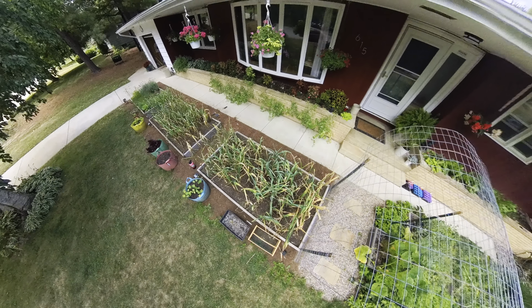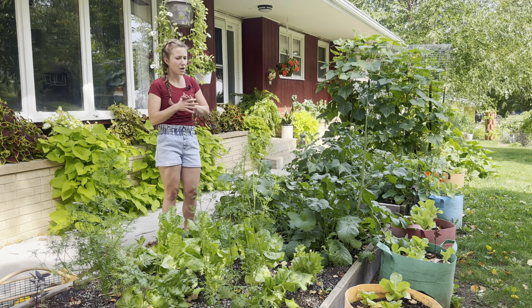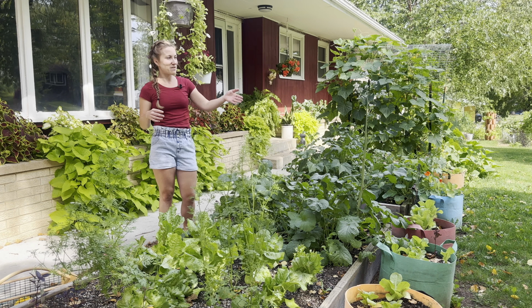But anyways, what do we have in here? We have cilantro, lettuce, radishes, and bush beans. We also have some small basil plants as well. But as you can see, some of our radishes have bolted, which is expected because we've had some warmer weather.